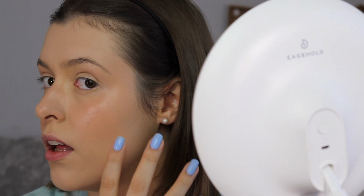I'm not going to build up. Maybe if I do this you can kind of see, because my mirror's taking away the light contrast, but you can kind of see on my cheeks this really subtle glow. I might have to buy a few more shades in this. We'll see how this goes.